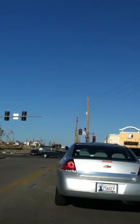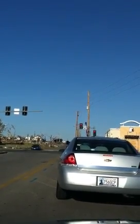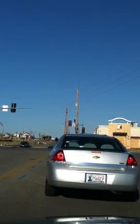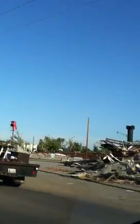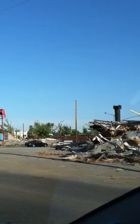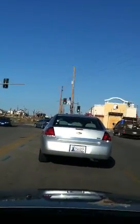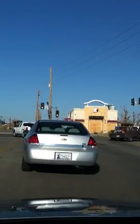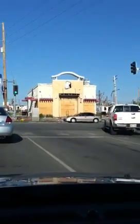So the tornado came through this. Remember again that the tornado was a mile wide. So this entire path that we're driving, the tornado followed. Now it went straight down, but we're actually going to go and deviate a little bit so you guys can see. This is Main Street in Joplin.